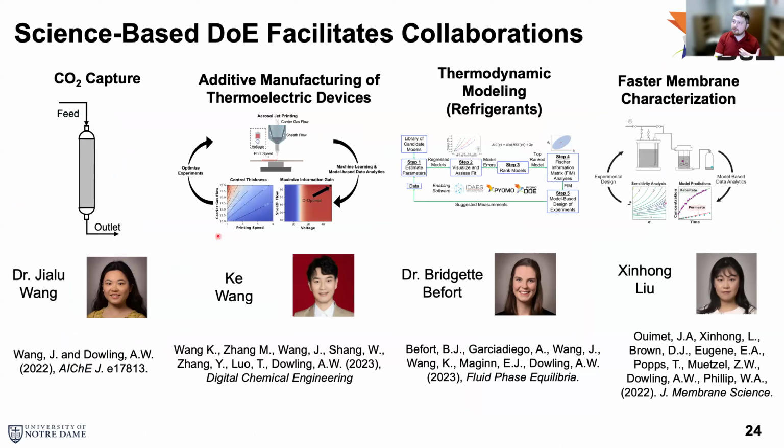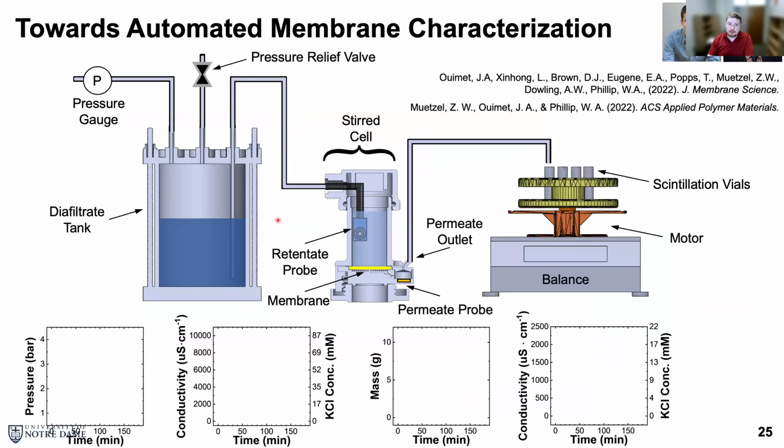So to help show how this is helpful, I want to focus on the membrane example. And this is with a collaborator here at Notre Dame, where we've developed this new capability to characterize membranes faster. And this is using a diafiltration cell. So there's a nice animation. Let's see if it works.